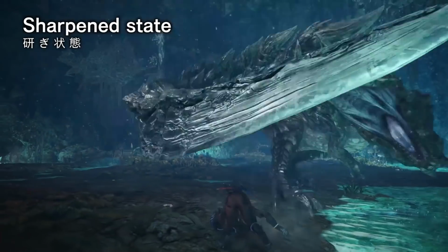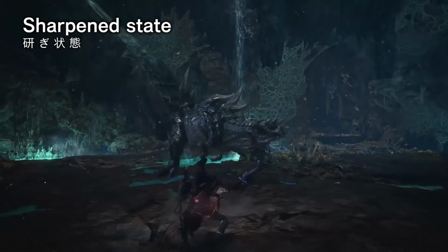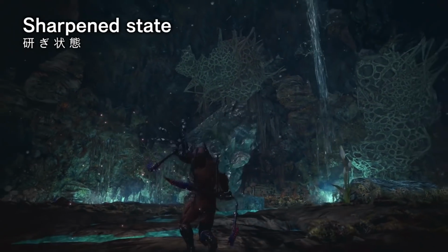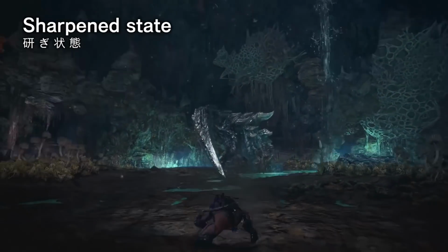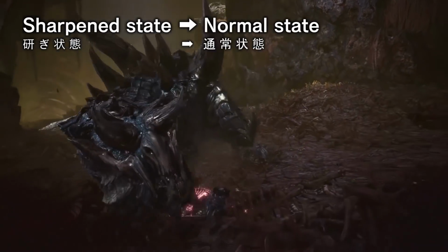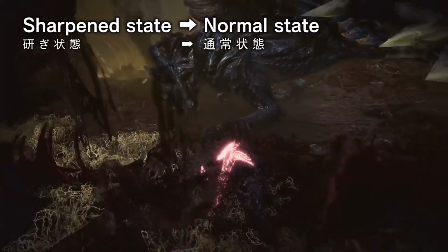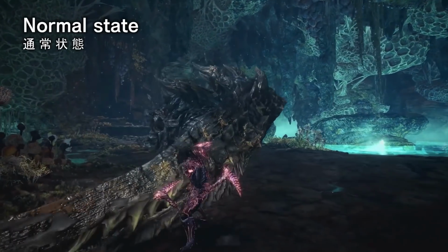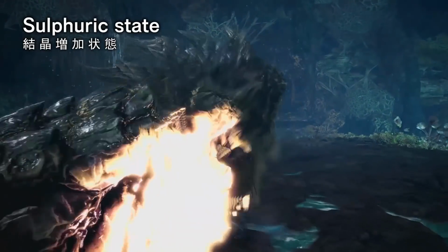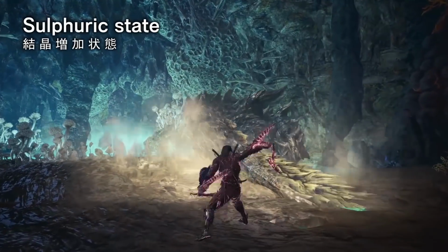When enough acidic crystals are built up onto the tail, that's when it's going to sharpen all the crystals away, and that's where you have the sharpened state, where it's a lot faster and a lot more powerful. When it's in this state, it's a lot more mobile and uses its katana-like tail to execute a lot of combo attacks. So it's up to the player to know what's happening and maneuver around as best as possible. But again, over time, it's going to slowly build up those crystals on its tail, and it's going to go back to the speed of the regular Glavenus with the greatsword tail.